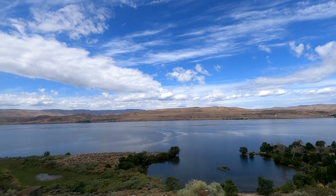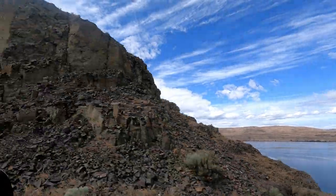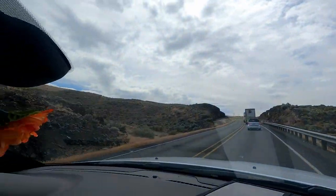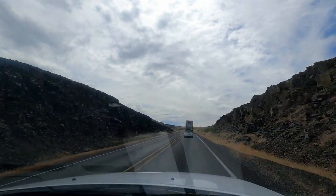This is my view at the window. That is the Columbia River. Basalt. Lots of basalt. And traffic. And Charity. This is basically what we're going to be doing for probably another half hour, 40 minutes, driving to the spot. Once we get there, we'll turn this back on, do a little more filming, say hi, and show you the material that we're finding.